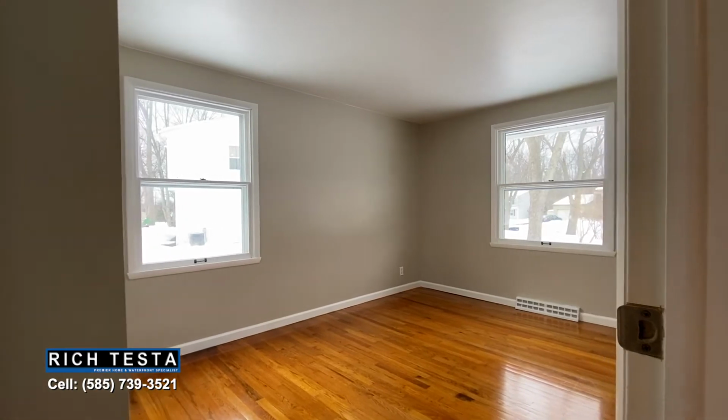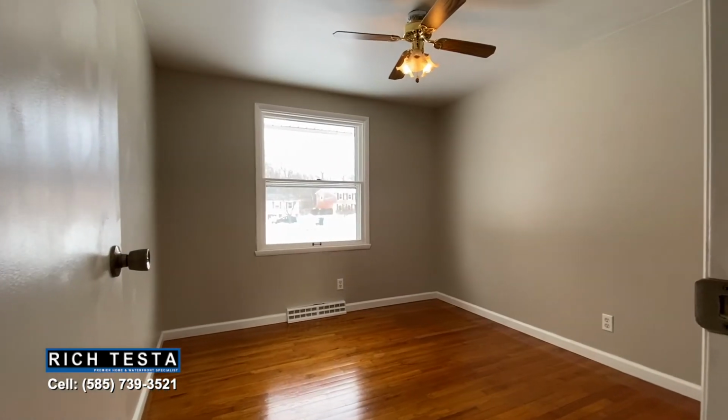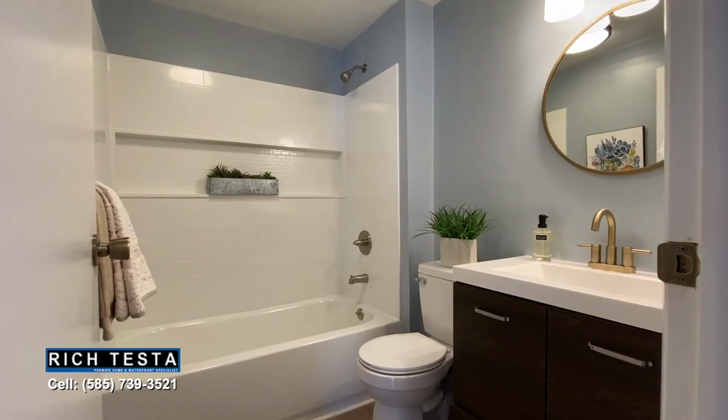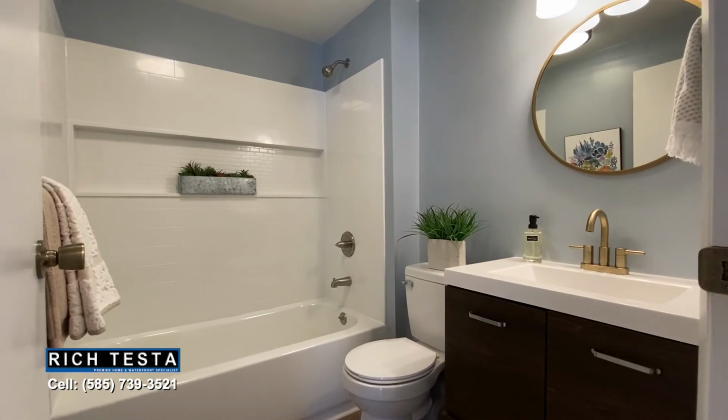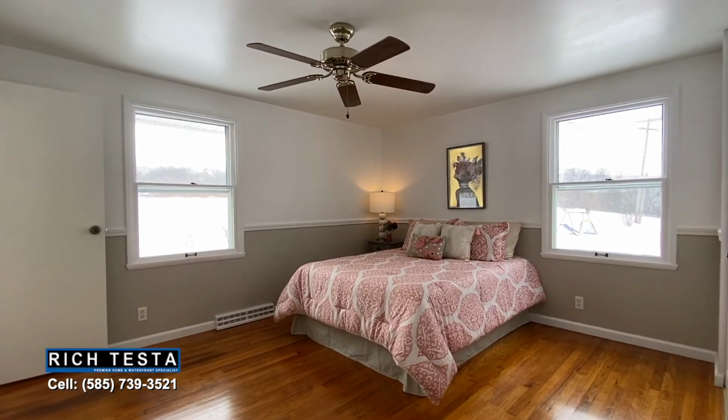This ideal layout features a separate bedroom wing with 3 spacious bedrooms and 1.5 bathrooms with beautiful hardwood floors, an updated full bathroom, and an owner's suite with an updated powder room.